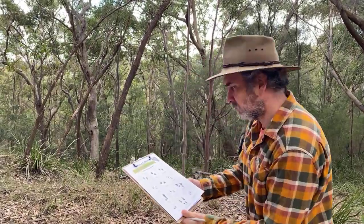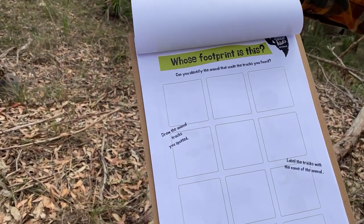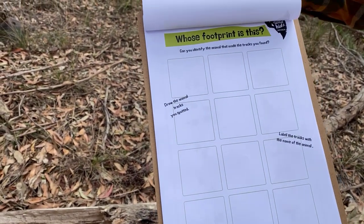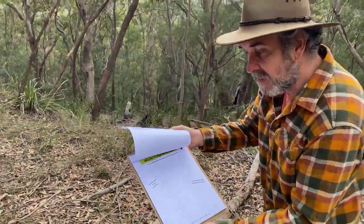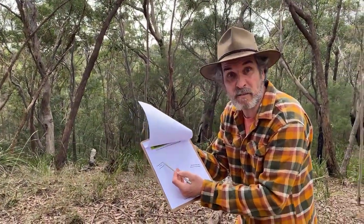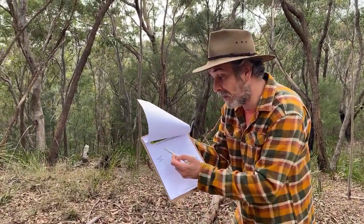Yeah, girl. So, have a look at this. It's the invisible... No, it's not invisible animals. It's footprints in the... No, it's not footprints in the snow. These boxes here are for you to draw the footprints that you find and maybe the animals that you think they might be, or what animals they are.